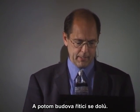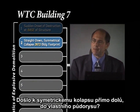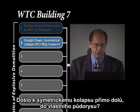A sound of a clap of thunder, a shock wave ripping through the building, and windows busting out, and then the building coming down. Do we have a straight-down symmetrical collapse into the building's footprint?